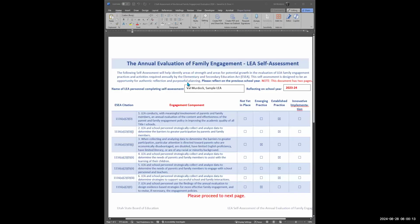Starting at the top, make sure to fill in the name of the person who completed the self-assessment. So since I have a pretend LEA, I'm calling it sample LEA. Now on this one, kind of like the report card because it's last year's data, we're reflecting on last year's school year since we want to evaluate it.